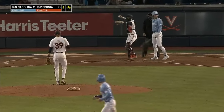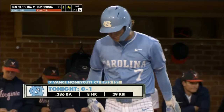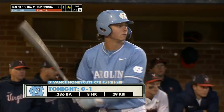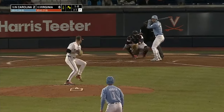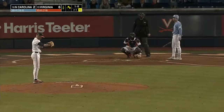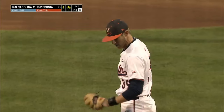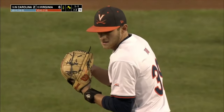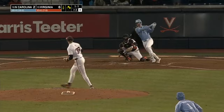First pitch. Inside, ball one. Side-armers love to work the inner half of the plate. The right-handed hitters, the big thing here is looking for the fastball, pushing it way out over the plate. 1-0. There's a strike. It's 1-1. Hungate's numbers this year actually have been better against lefties than righties. Faced many more right-handed hitters.